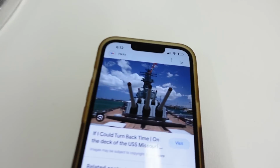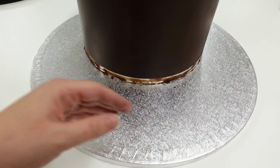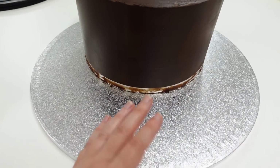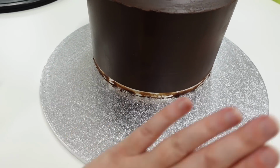Maybe I will have to use artistic license and just shorten them a little bit. Just to give the illusion of this is the ship. We don't need to go full on to scale. This is just the ship. It's more about Cher than it is the ship.